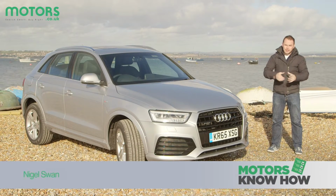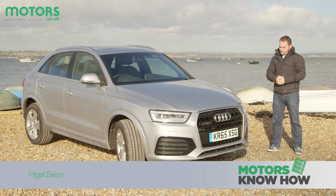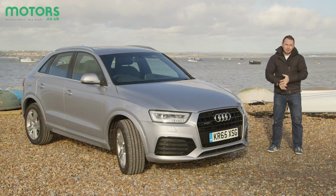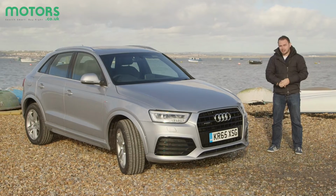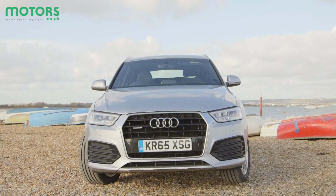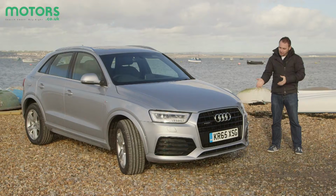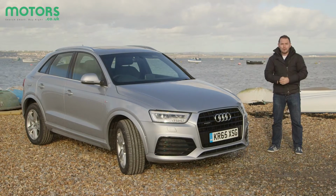Q3 is the smallest car that Audi's given the Q treatment to, and it can be considered as a rival for the Range Rover Evoque, BMW 1 Series and Mercedes GLA. Strip it right down and what you're left with is the last generation Audi A3, but it's been given a bit of cosmetic surgery to raise the ride height and give it a more modern look.